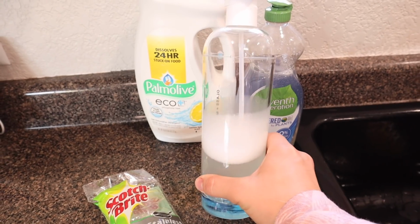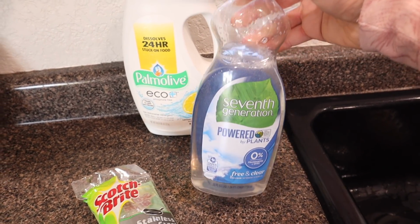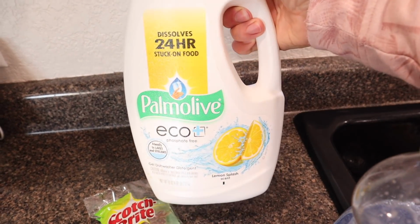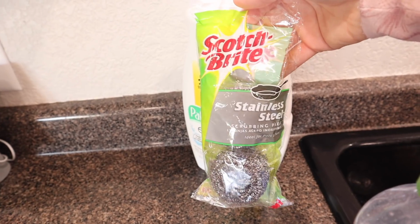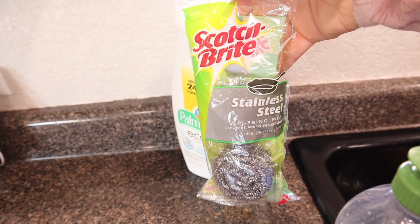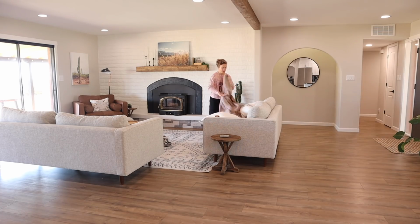Here are the cleaning products that I was using in the kitchen. I just have Thieves Cleaner in this glass bottle, and then I was using 7th Generation Free and Clear dish soap, and then the Palmolive Eco for the dishwasher. And then these are my favorite scrubbers to use on my stainless steel pots and pans. They work awesome. I always keep packs of these underneath the sink.